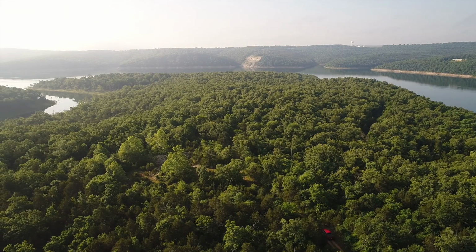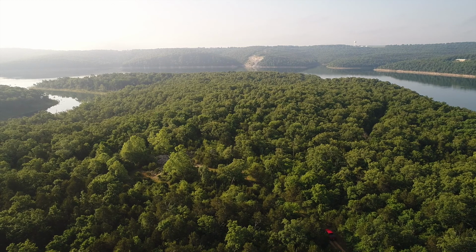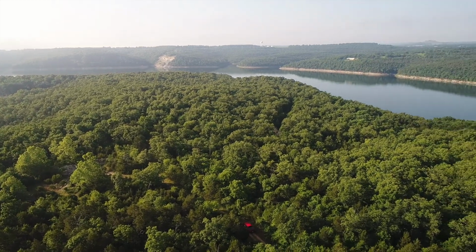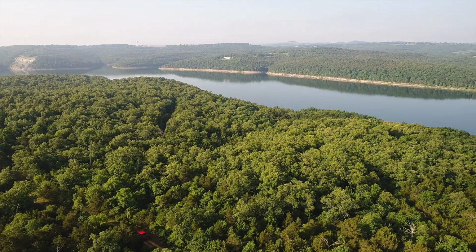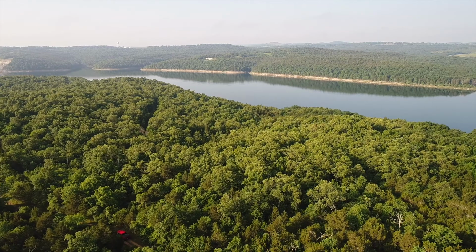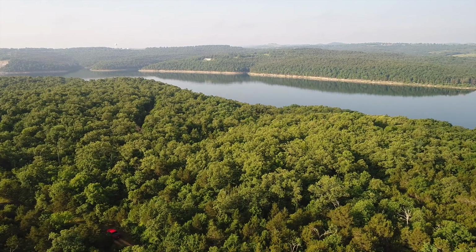Now we're looking southerly. If we were to follow the easement road down about another quarter mile, half mile, we'd be at what we call the sandy beach area, which is a handy place to put a jet ski or a pontoon boat or whatnot in the water, just down to the south there.